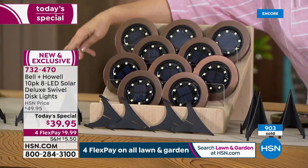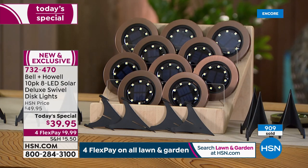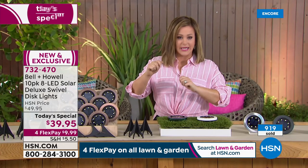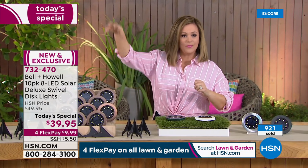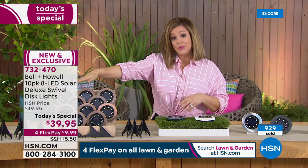So all 10 today. Remember, you are getting the 10 stakes included as well, because it's up to you to decide how you want to put them. If you want to stake them in the ground, hang them up with a little screw or a nail on the wall, or place them flush on any tabletop, it's up to you. But we do provide those. Those are included.